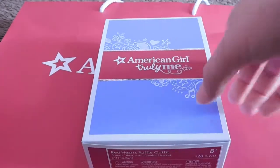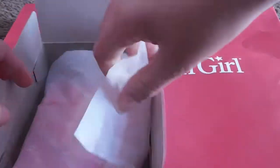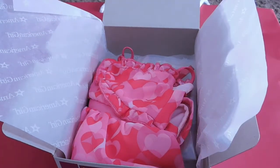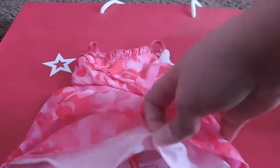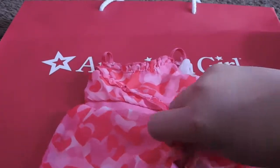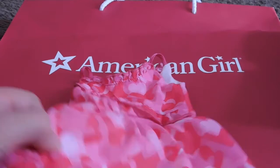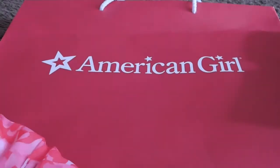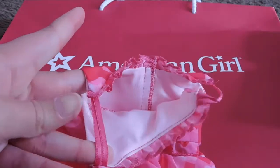Next, I got the Red Hearts ruffle outfit. Which looks like this. It's just pink in a bunch of different shades with ruffles, obviously. And then a light pink slip under it. I'm not sure what material this is. It's kind of rough at the same time as being silky. It kind of feels like mesh. Then it has Velcro in the back and ruffles around the neck. And it is tank top, spaghetti straps.